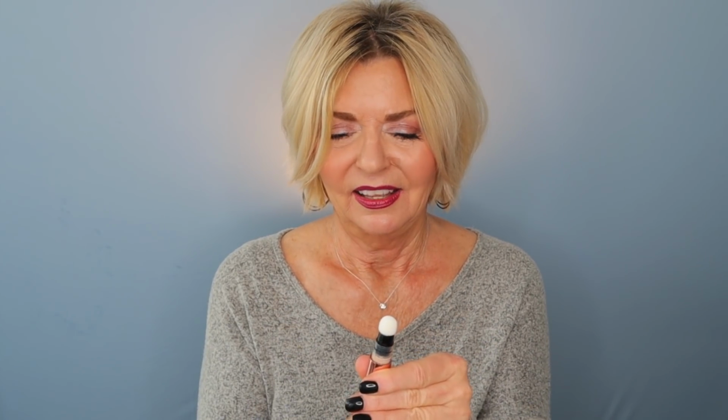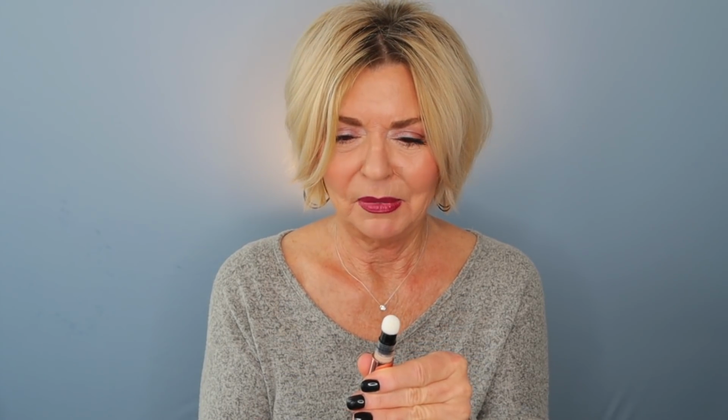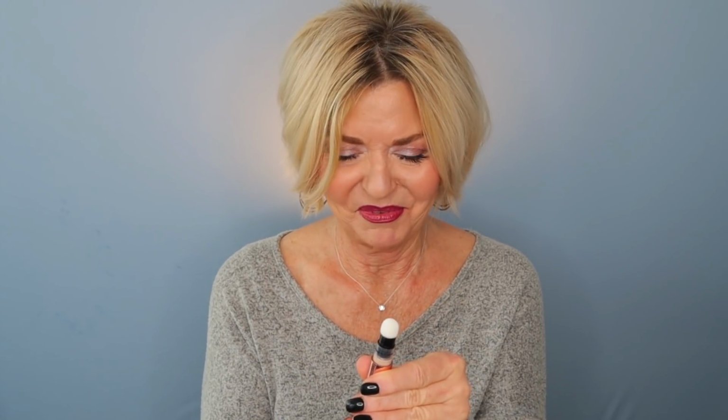Does anybody like these? I don't know why makeup companies use these. So you twist and twist and twist. See, it's just really hard to get an exact application when you've got a sponge tip on it. Still twisting. Finally feels like some product's coming up, but I'm not seeing any product yet. Still twisting. Okay, it's starting to look like this sponge is filling up with product, but I can hardly tell.